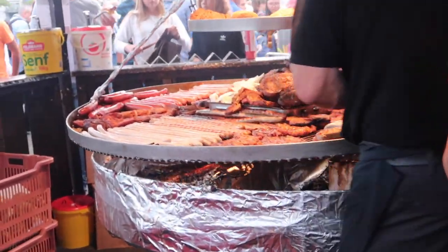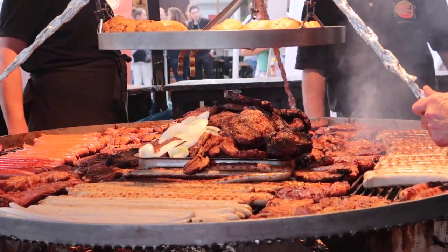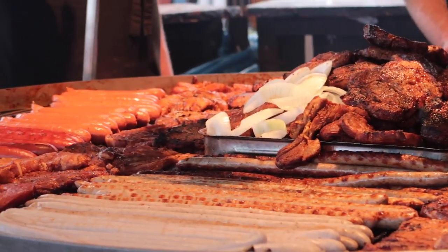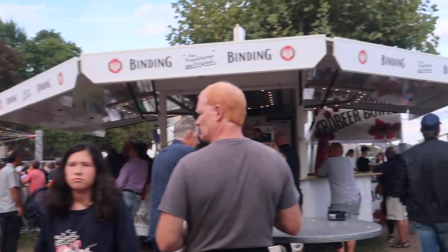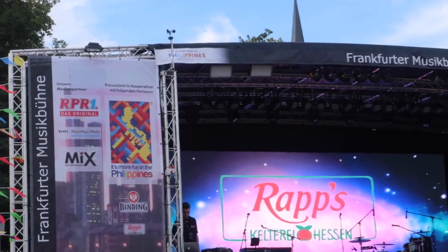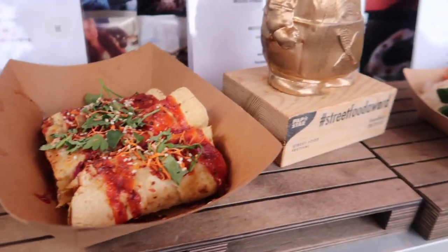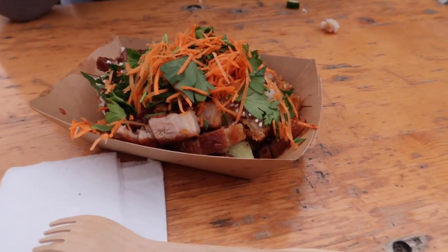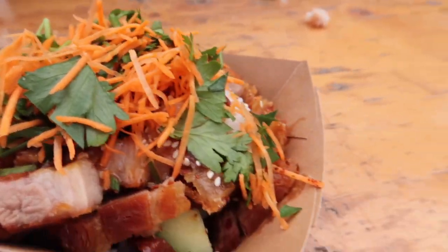That's the German bratwurst. As you can see, they're really long, big, looks delicious. This is what I got. It's adobo with carrots and rice.